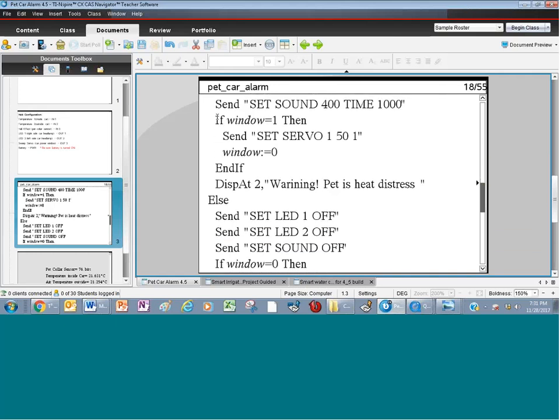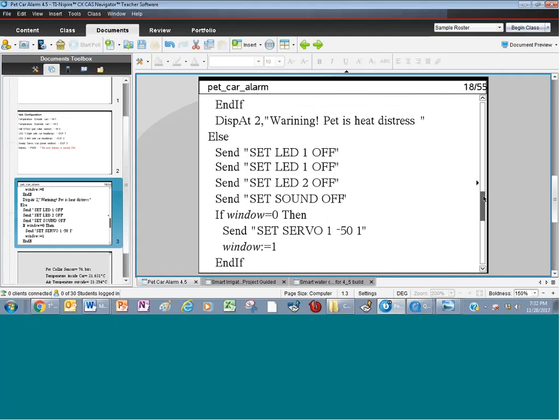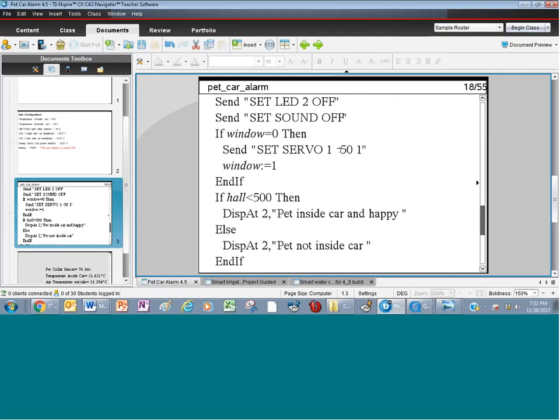And then there's another if, then, else statement. So computer languages use logic. And so in this case, we're saying if the window is on, because of the conditions above, then we want to turn the servo on and we want to rotate it 50 degrees to open it. And then if the window is off, then we end the statement there. Or if both conditions are not met, then we turn everything off. So we turn the horn off, we turn the lights off, and we set the window back to closed. So you'll see it's a negative 50 here, whereas before it was a positive 50. So it's just the opposite. We want it to close.